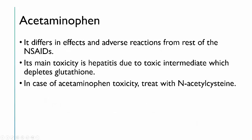When we look at its adverse reactions or other serious side effects, it differs in its effects and adverse reactions from the rest of the NSAIDs. Its main toxicity is hepatitis due to a toxic intermediate which depletes glutathione. In case of acetaminophen toxicity, we treat with N-acetylcysteine. So it is the only analgesic which is not an opioid which has a treatment available in case of toxicity, and that is N-acetylcysteine.